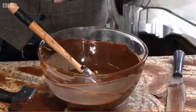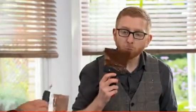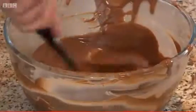The really traditional way to check if your chocolate is tempered: dip a corner in, touch your bottom lip, and it should feel at body temperature, neither hot nor cold. Feels about there. Yep. And once we know it's tempered, we can start using it.